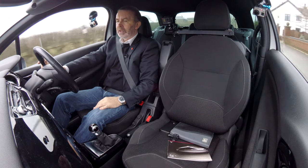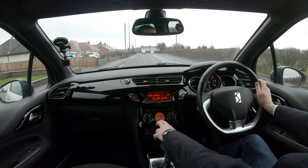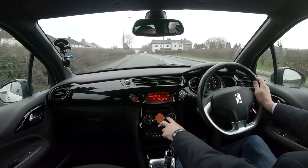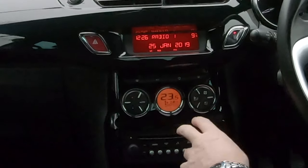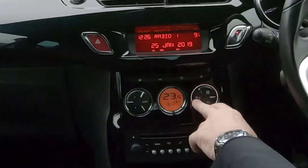Aircon switches, hot and cold there, automatic, nice temperature display there, and it also shows you where you've got it. If you click that, that's pointing to the windscreen. Click again to your face and feet, and then all three. That's your fan there, fan switch.